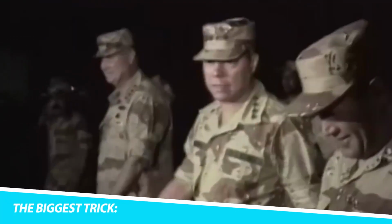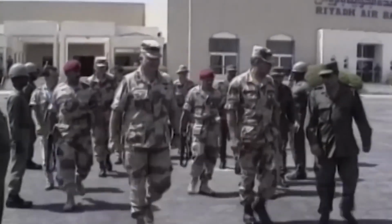The biggest trick employed by the battleships during Desert Storm was the use of deception to create a diversionary threat and force the Iraqi military into a strategic miscalculation. The coalition commanders realized that the presence of battleships in the Persian Gulf would attract significant attention from the Iraqi forces, diverting resources and attention away from the primary air and ground campaigns.